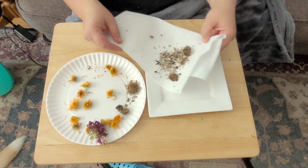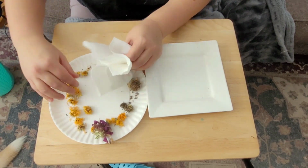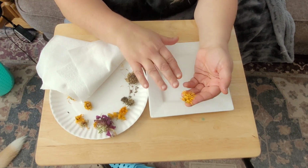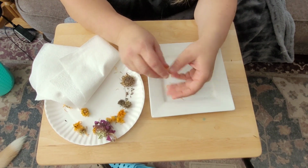I'm going to save this over here so I don't get them mixed up. And we're going to get some calendula seeds. So calendula I can harvest before the seeds are ready, not to save the seeds, but for medicinal purposes. I save these flowers and I put them to make salves.